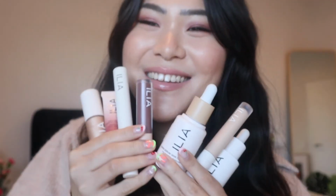Definitely the standout product to me would be the highlighter serum. I really, really enjoyed that. It's been such a long time since I've used a product like that, and I really enjoyed it. Look how glowy my skin is.